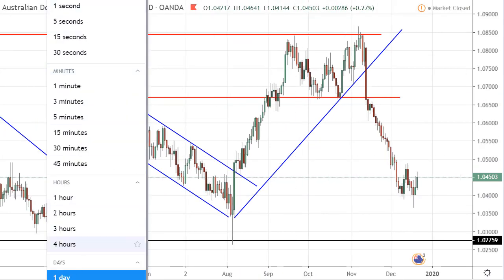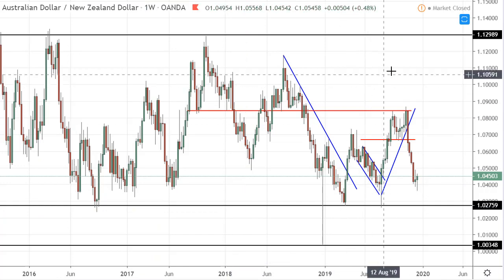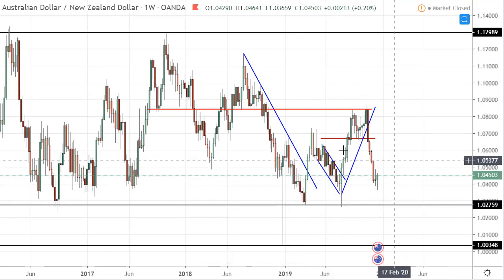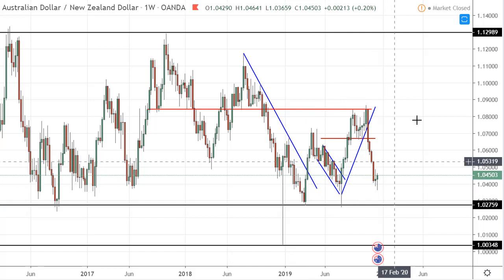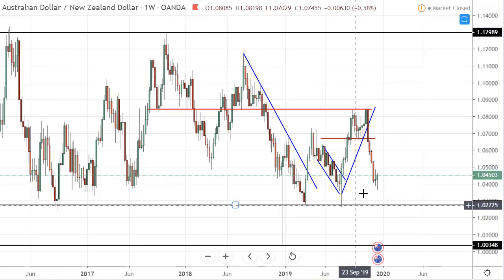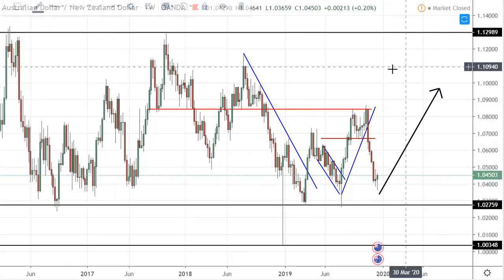But I think we are starting to get a different picture here on the Australian dollar, New Zealand. At the current price level, I would definitely be looking for trades to the upside. Let that be clear. We are at the bottom here of the weekly channel, so very interesting to take on trades. So let's get that through here. Definitely going to the upside. That's what I'm looking for.